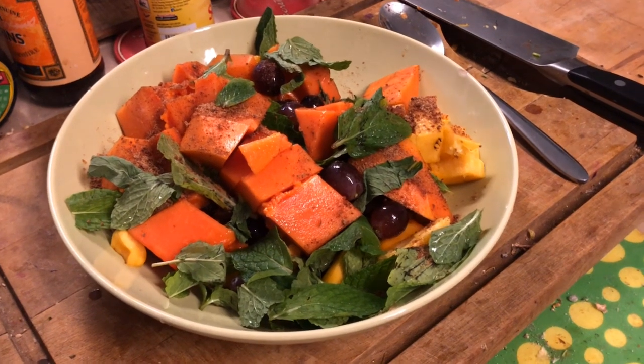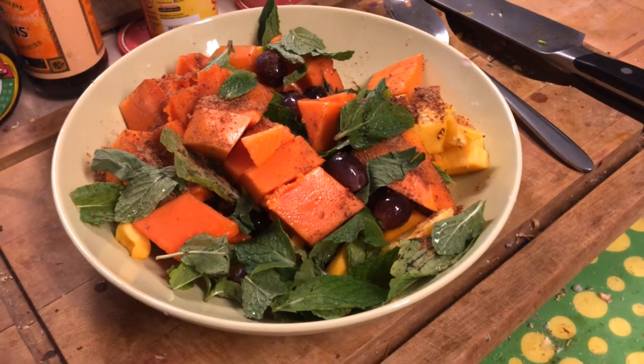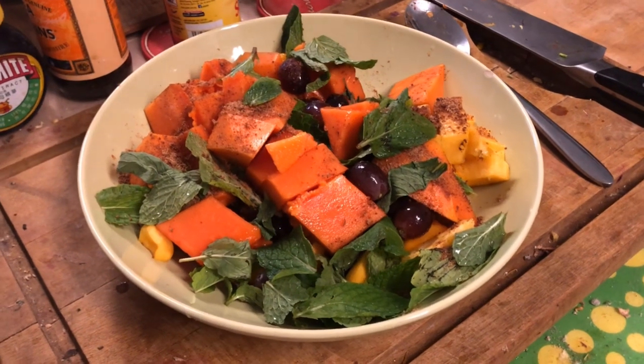Today I have a five fruit salad. It's Thursday, 20th of February, 2020. I started off with half a diced mango. It's a very sweet mango.